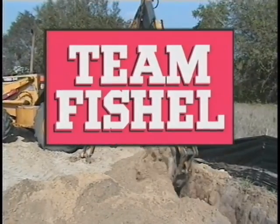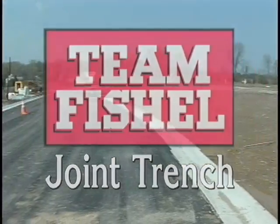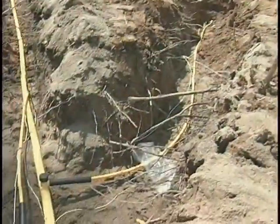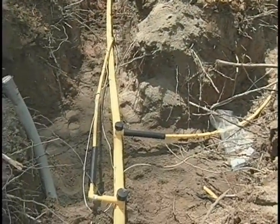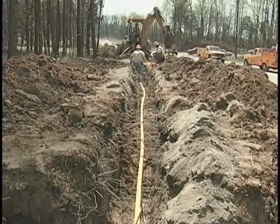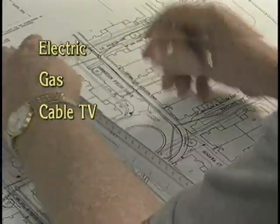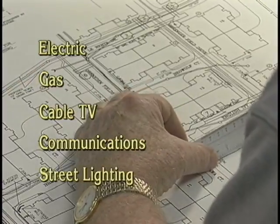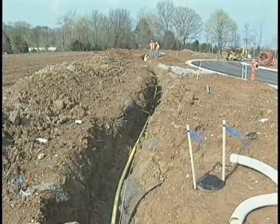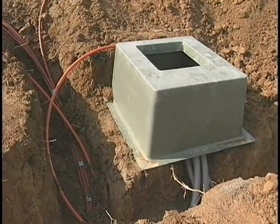Team Fishel agrees. Joint trench installation is Fishel's answer to the developer's need for one-stop, one-dig installation. Smart developers are borrowing the wisdom of one-stop shopping to speed completion of a variety of new project construction. Once the needs are measured for electric, gas, cable TV, communications, and street lighting facilities, developers are electing to make a single cut into subdivisions, specifying joint trench installation of all needed conduit and cable.